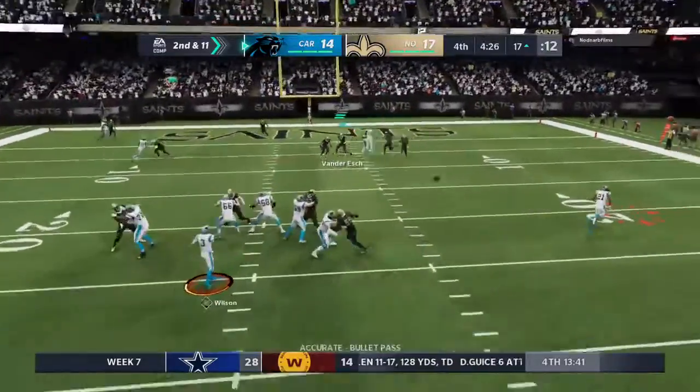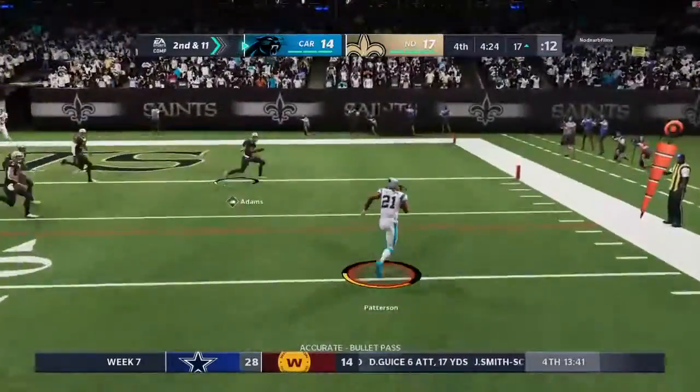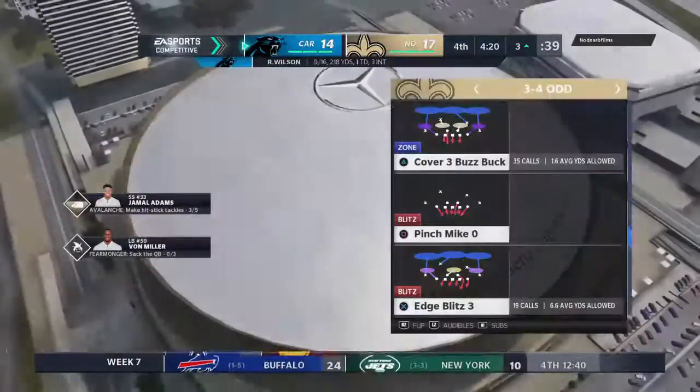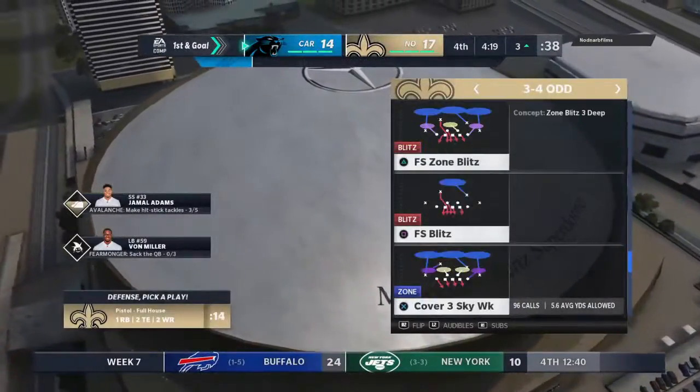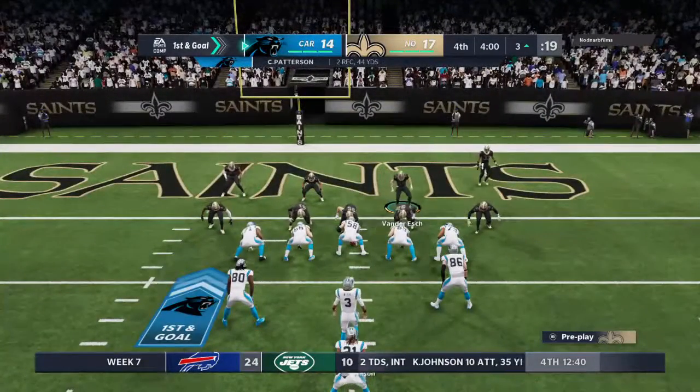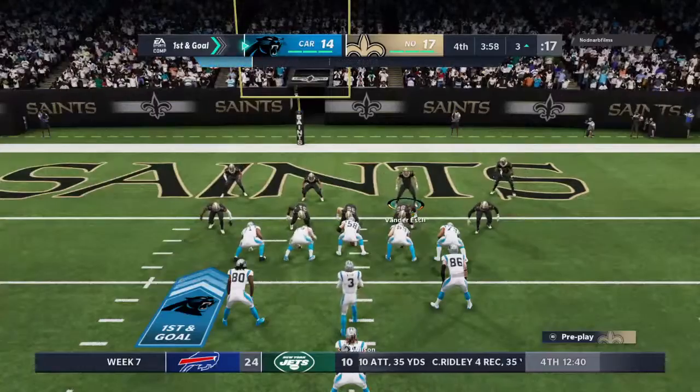From the gun, it's Wilson. Got a man, it's Patterson, complete. And stopped a few yards shy of the goal line at the 3. A good-looking drive so far for the Panthers, and a first down here. Only way to get the lead here, of course, with a touchdown.